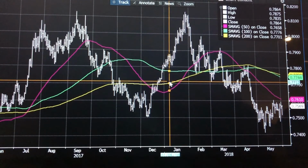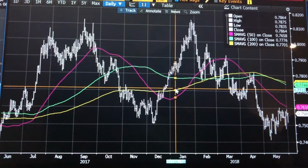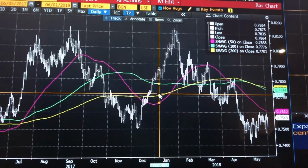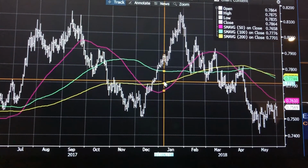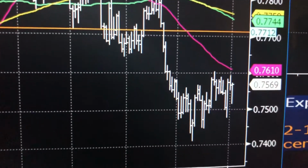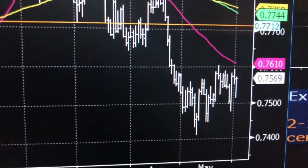So let's talk about retail sales, our first indicator, which is on Monday for Australia. The market was expecting a 0.3% month-on-month rise, but our proprietary index for that indicator is showing a little bit stronger, so a 0.4% month-on-month rise. So you may want to be long Aussie dollar into that. You see here that we're trading around 75.69, 75.70 currently.